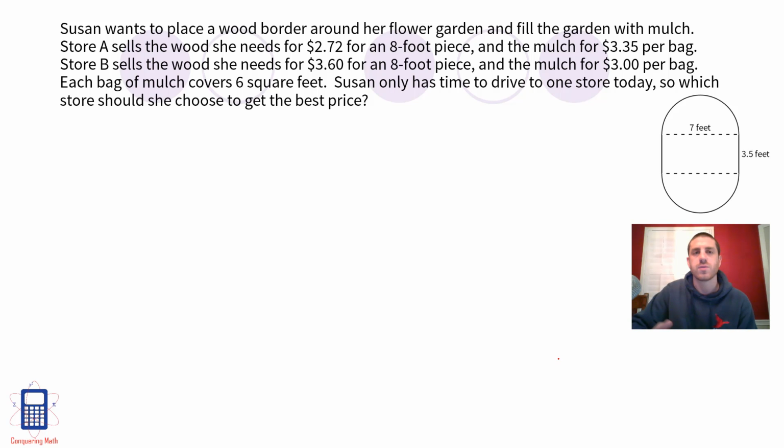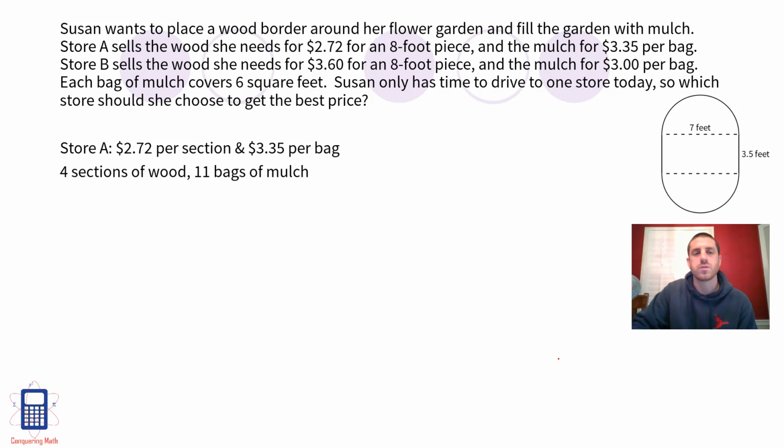So our job today is to find the cost at store A and the cost at store B and figure out which one is a better price for her if she only has time to go to one of the 2 stores. So we'll start with store A. Store A sells the wood for $2.72 for an 8-foot piece and the mulch for $3.35 per bag. We know that she needs 4 sections of the wood and 11 bags of mulch.